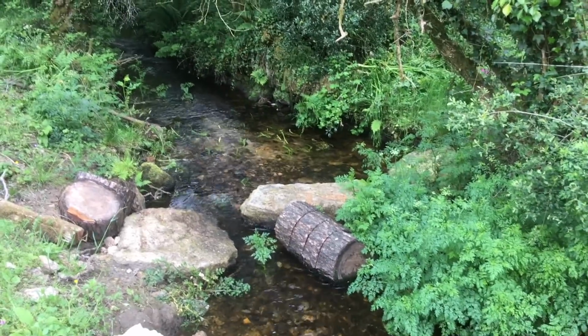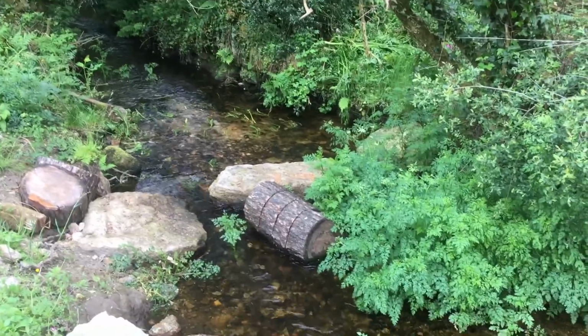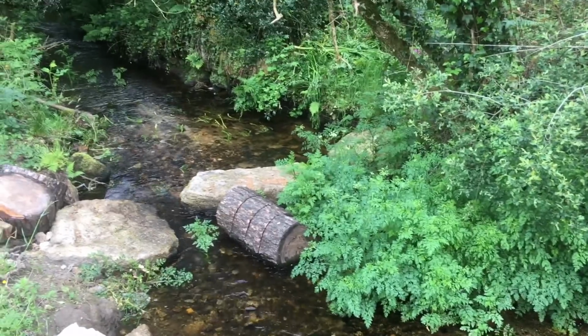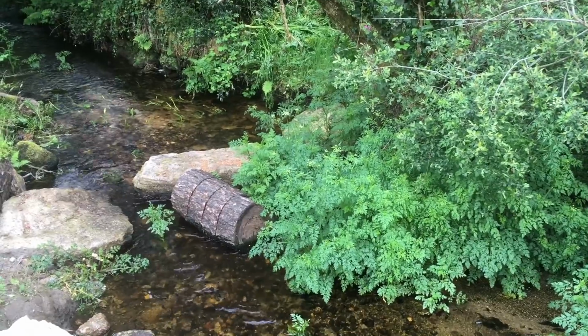Here is a gardening job, unique to river owning. As you can see there, I have weeded the river. I'm going to move slowly to show you all the other weeds we need to pull up.